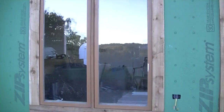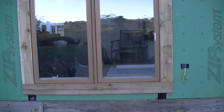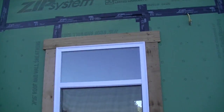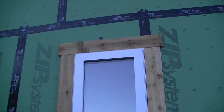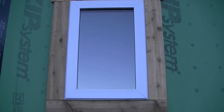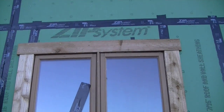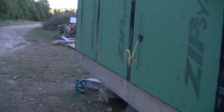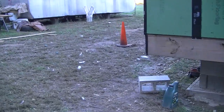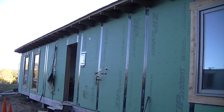There's that. Here is the living room window. Saw the kitchen window the last couple days. Bathroom window. Here's the second bedroom window. So I've already shown you all of these before, so nothing else has actually changed here.